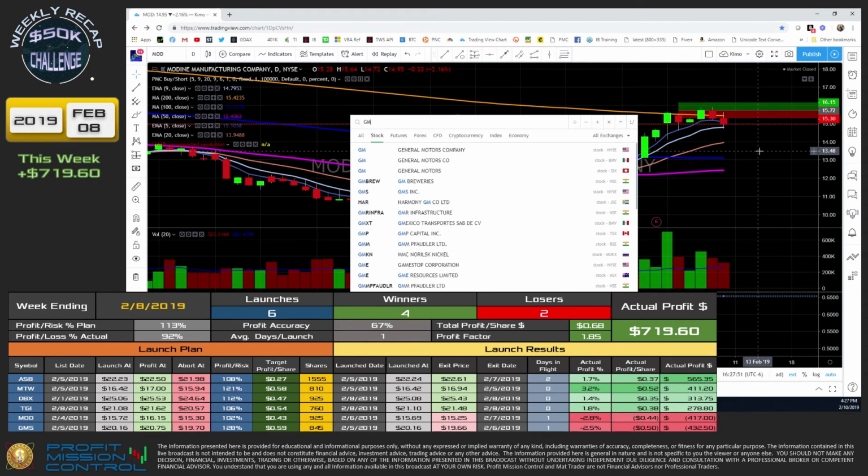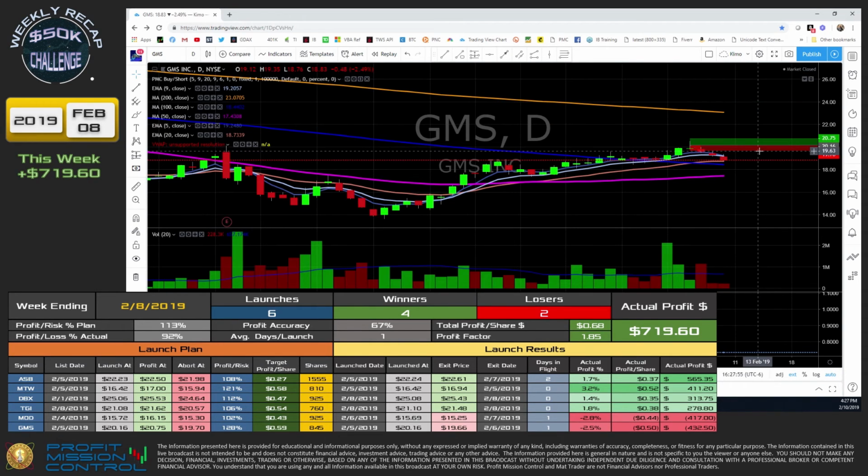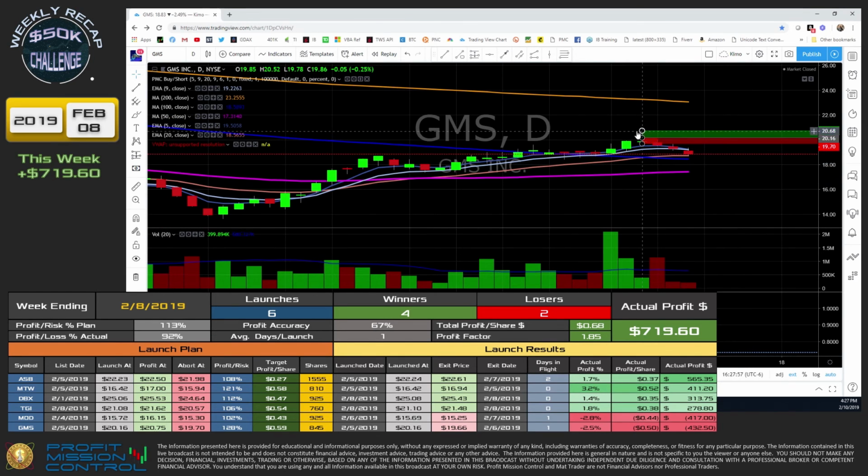And then the second loser was GMS. This one was my second stock that I traded on the first day of the challenge. On Tuesday, it came on the launch list based on this price action. We broke this level here, which was a former resistance, curled down, touched through it, and then it broke. It kept consolidating, with 2 days of above average volume. I think a lot of institutional buyers came into this stock, so it came on my launch list to break above this daily candle with some conviction.